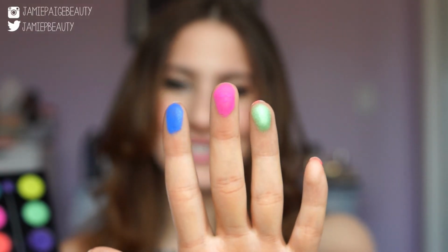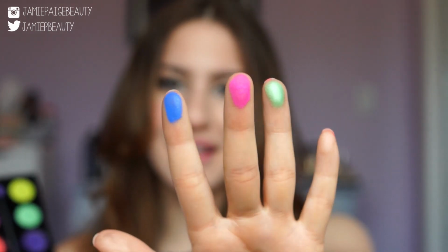I feel like bright colors are pretty hard to do. It's hard to get them right formula-wise, so sometimes they're a little bit too chalky, they're not pigmented enough, but these are just perfectly pigmented, perfectly creamy. They are that Urban Decay quality that we are all looking for. So in my opinion, if you ever think you're going to be using bright eyeshadow, this is the palette to go to. Look at that! It's so neon and so bright and so beautiful.